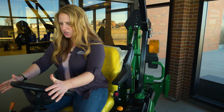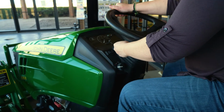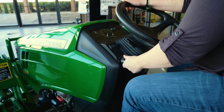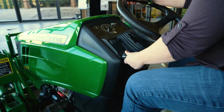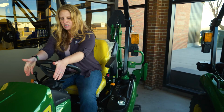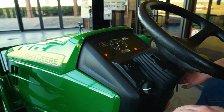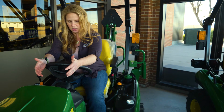Now looking a little more straightforward, just at your dash and your steering column, the 1025R does come with tilt steering, so you're able to adjust that to where it's a nice, comfortable position for you. You have your light indicator as well over here, so you're able to turn your lights on. You have your turn signals even, so as you're cruising up and down the road, if need be, you can indicate your direction and safely travel that way. The dash itself is going to show your hours, your engine RPMs, overall temperatures, and some basic indicator lights as well to let you know kind of what's happening with the tractor itself.